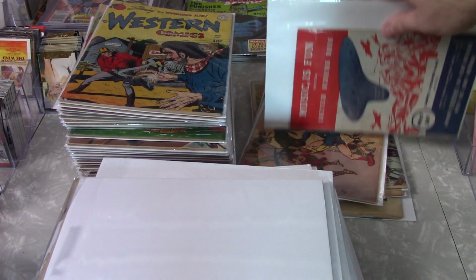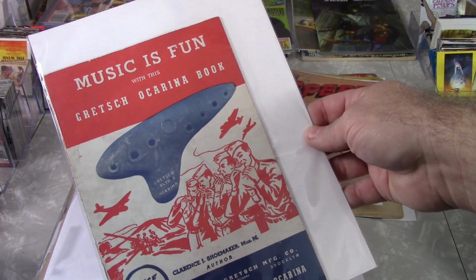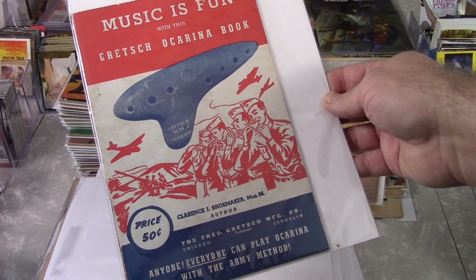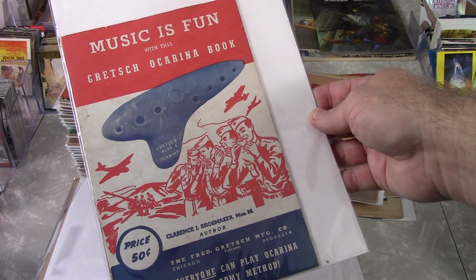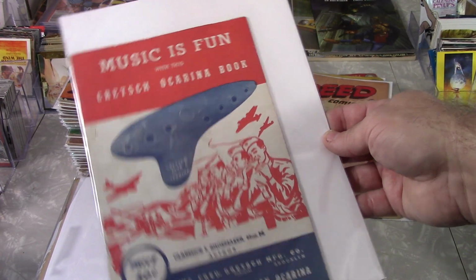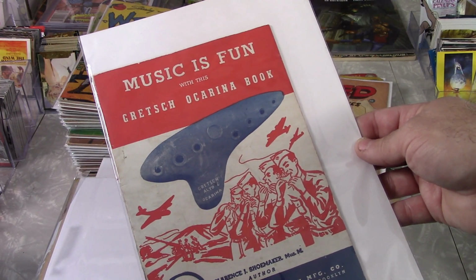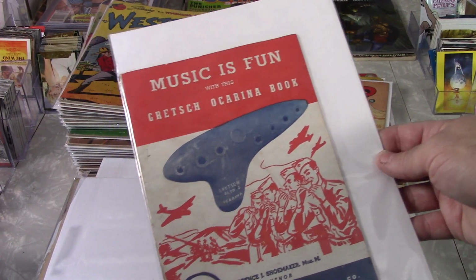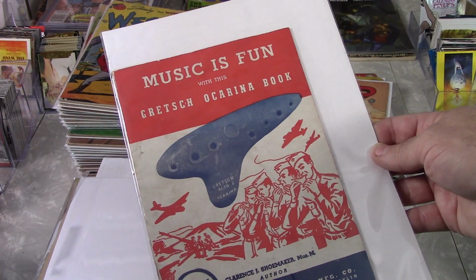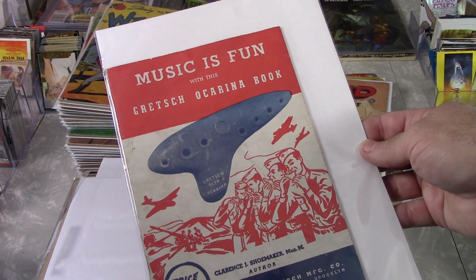So Zelda fans, just in case you wondered, there's the Music is Fun, the Ocarina book. It's a book with sheet music in it, for playing tunes on your ocarina. And if you're a Zelda fan, this might be a little bit surprising in that the ocarina has been around for a very, very long time. It was not an invention of Nintendo or anything like that, but just kind of a fun book.